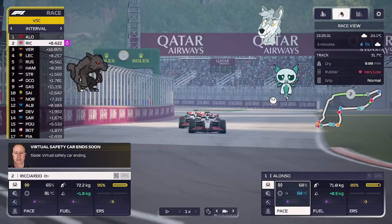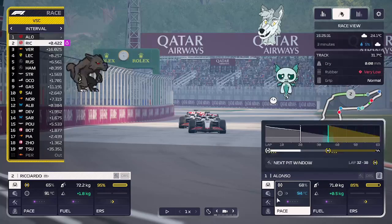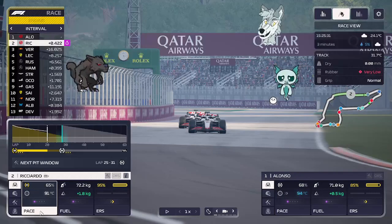Virtual safety car ending. Okay, virtual, understood. So are we going to put everything back to the way it were? We fully push Alonso while we have. So what's the strategy on this one since we got that? Tires definitely went up a little bit. So now, turn off. Do not overtake teammate. Put him on. Take him off. Don't overtake teammate and pull him ahead. Alonso.